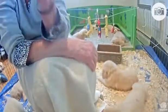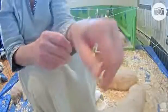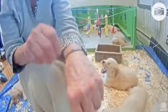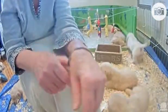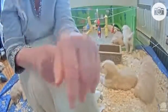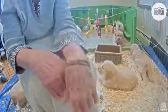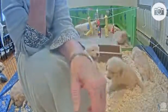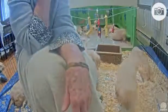Yes, you're right. This is the "I changed three lives" collar. I haven't taken it off in, what, 3 or 4 years? And there we go.